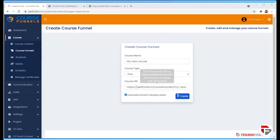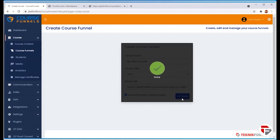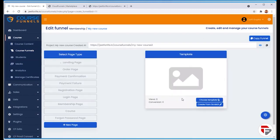I will just let the defaults be, click on create, and your new course funnel will be created in seconds. So I have got the landing page, I've got the order page, I've got the payment confirmation page where people will be taken after they've paid. I've got the payment failure page, I've got the registration page, the login page, the membership page, the course itself, which you can modify using the course content, and the forget password page. And the best thing is you can modify and customize them to your total desire in a matter of minutes.